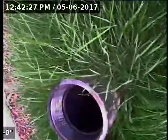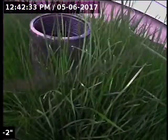Today we're at property address 12726 Southeast Stevens here in Portland. We're located at the front of the home, just off to the right of the front doorway. We have a 4-inch ABS cleanout. It's just barely out into the yard here.